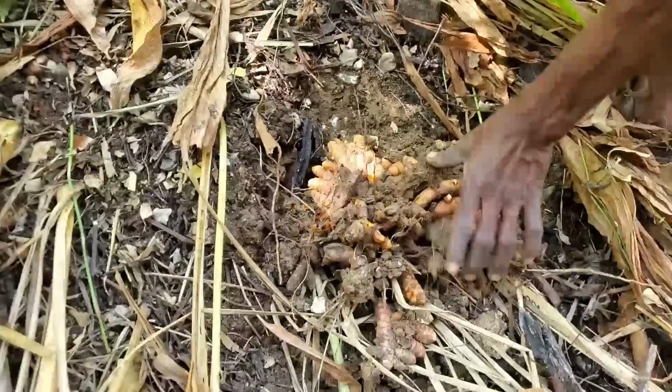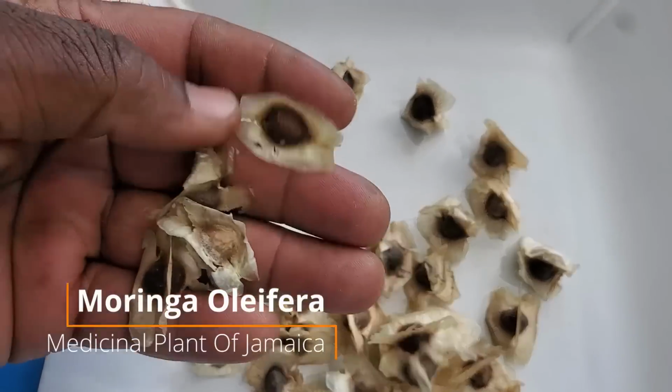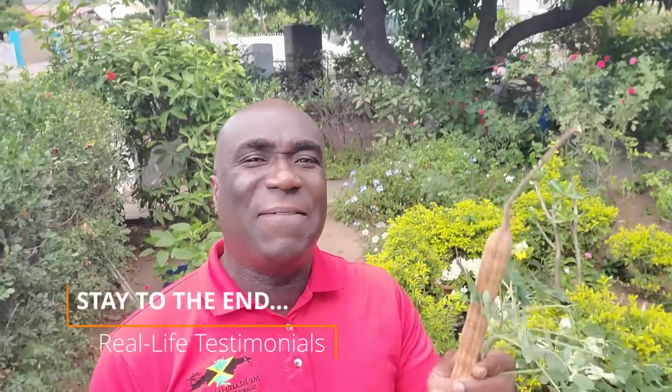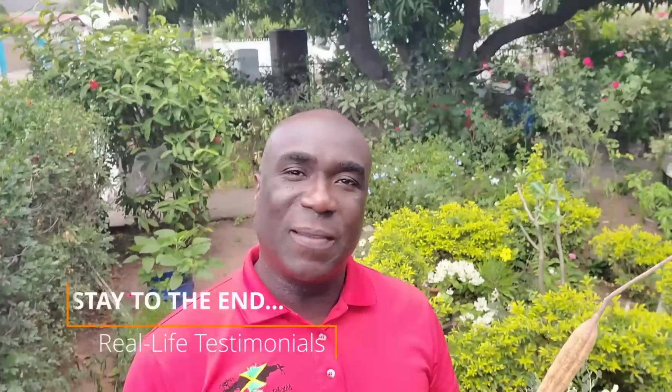I continue to showcase potent medicinal herbs of Jamaica. And we couldn't finish the herb series without looking at this one. Moringa Oleifera, powerful medicinal herb of Jamaica. And I'm back in Kingston with Epziba. We're going to look at 7 amazing health benefits of this plant here, and I'm going to share that with you. Stay with us because we're going to have some real life testimonies of what this plant did for people.